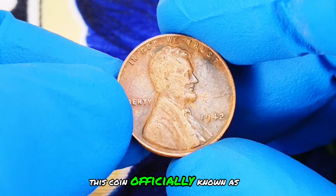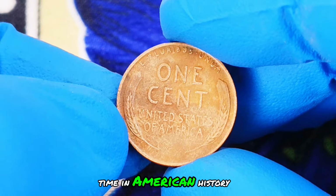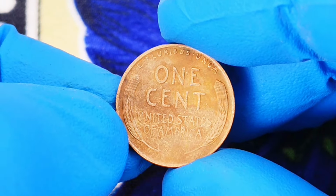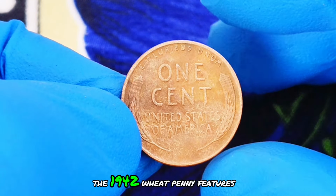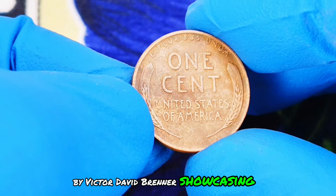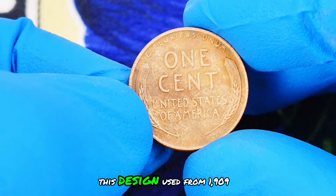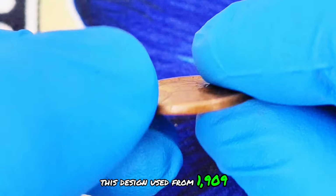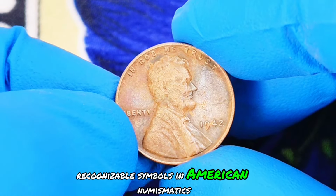This coin, officially known as the Lincoln Wheat Cent, was minted during a pivotal time in American history. The year 1942 saw the United States deeply involved in World War II, and the country was grappling with various wartime shortages. The 1942 wheat penny features the iconic design by Victor David Brenner, showcasing Abraham Lincoln on the obverse and 2 wheat stalks on the reverse. This design, used from 1909 to 1958, is one of the most recognizable symbols in American numismatics.